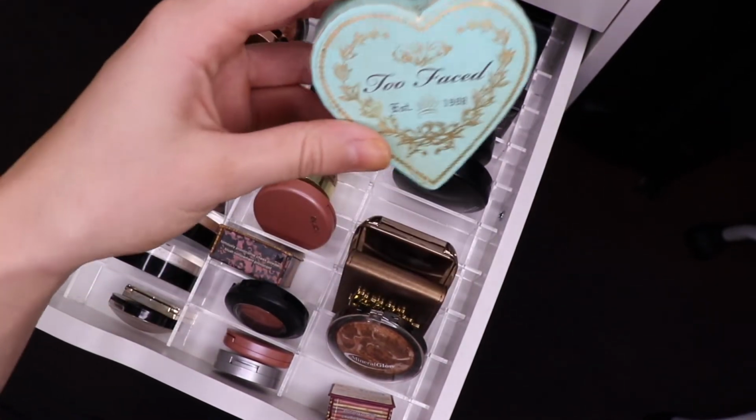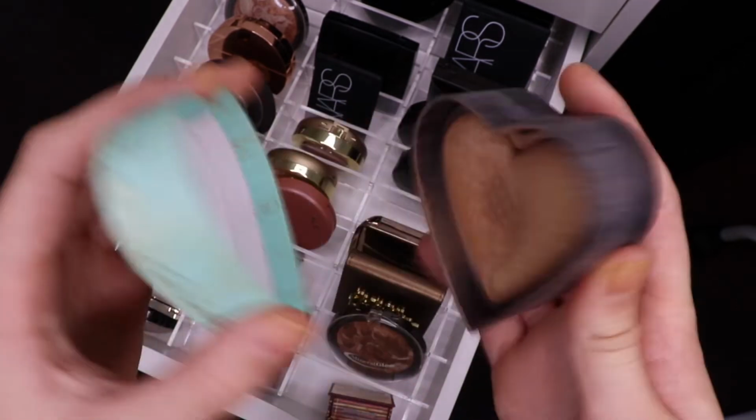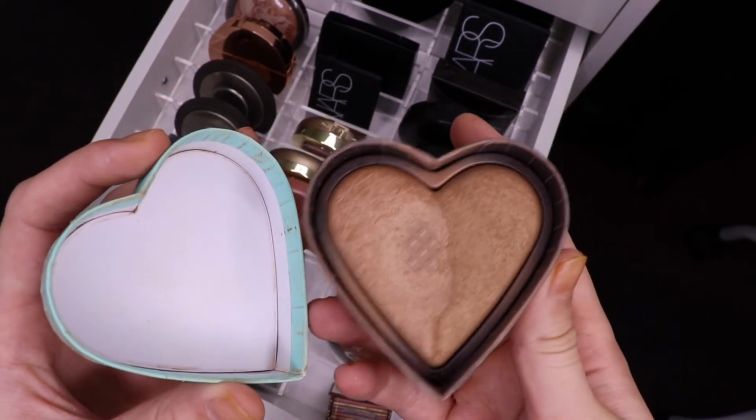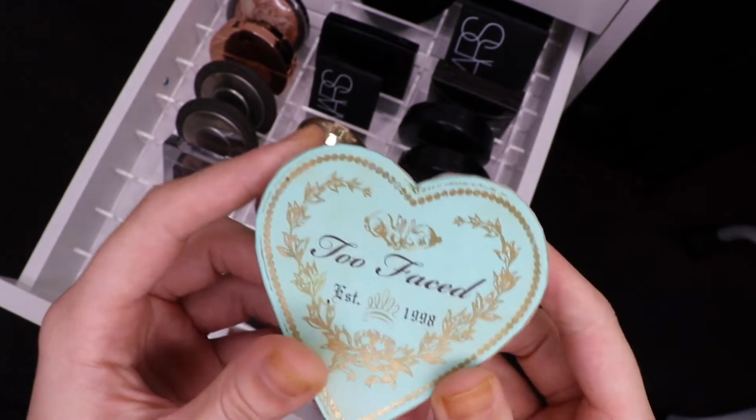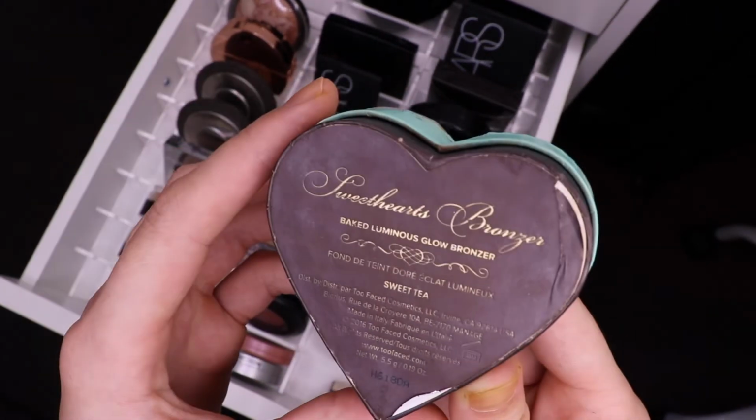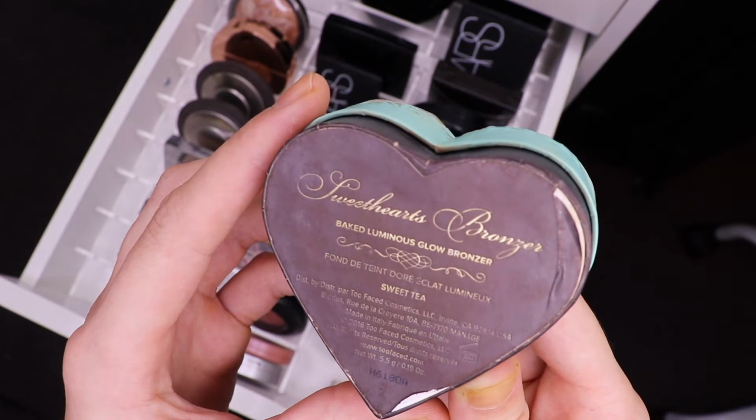Also another staple of mine is the Too Faced bronzer, and it just looks like this, and I actually have hit pan on that, so that is big for me to hit pan. So that is this one right here, and that is the Baked Luminous Glow bronzer.